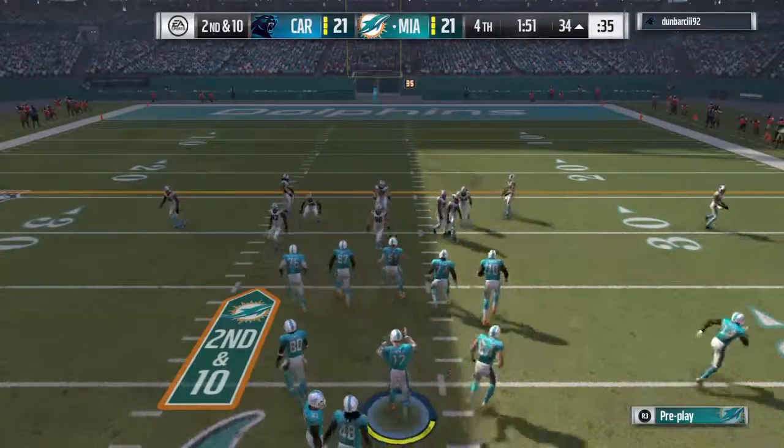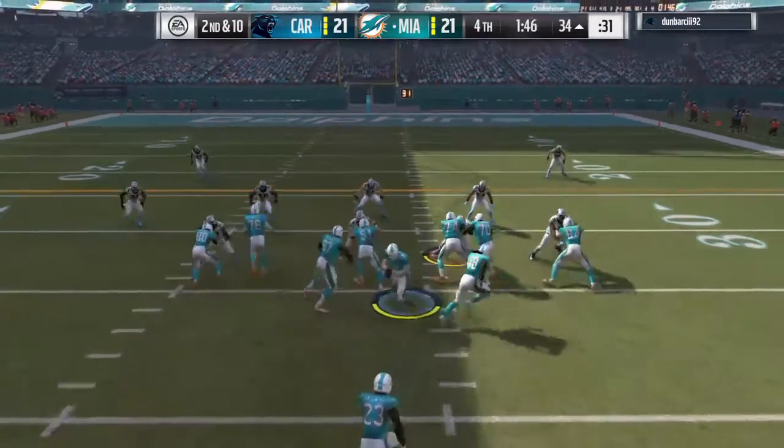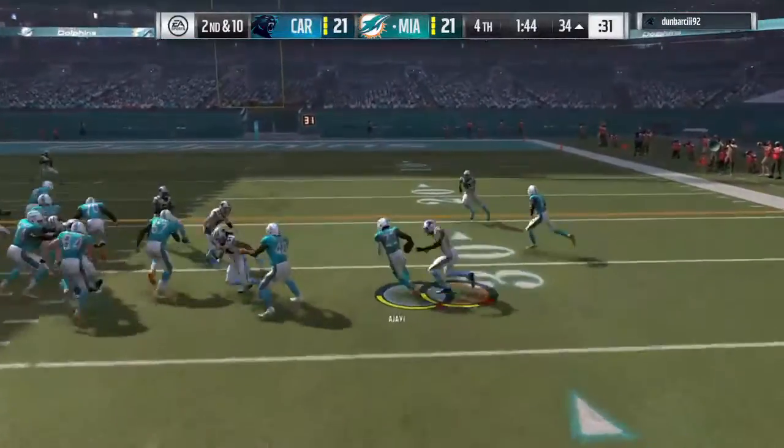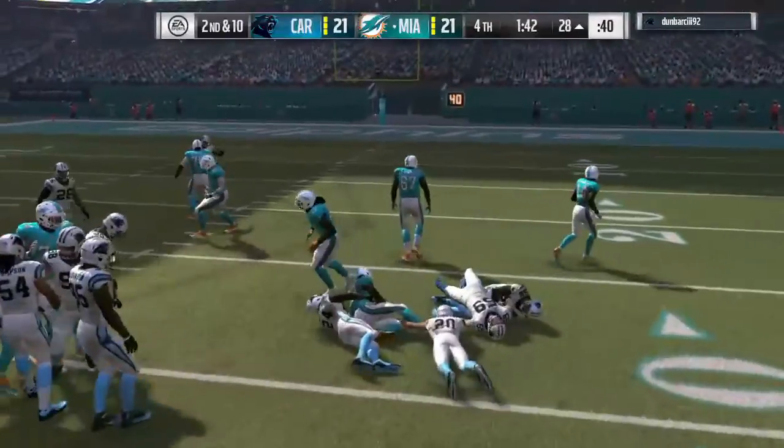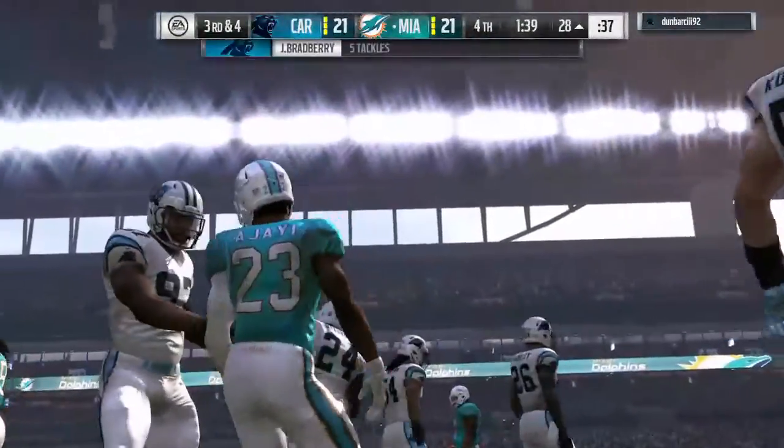Agreed, and they really needed that one for confidence, just to feel a little bit better. But I don't know if I would be daunted by them stopping me on one run. This drive has gone pretty well. I could come right back at him. He's able to rattle off 6 on the carry, and that'll get him to 3rd and 4.